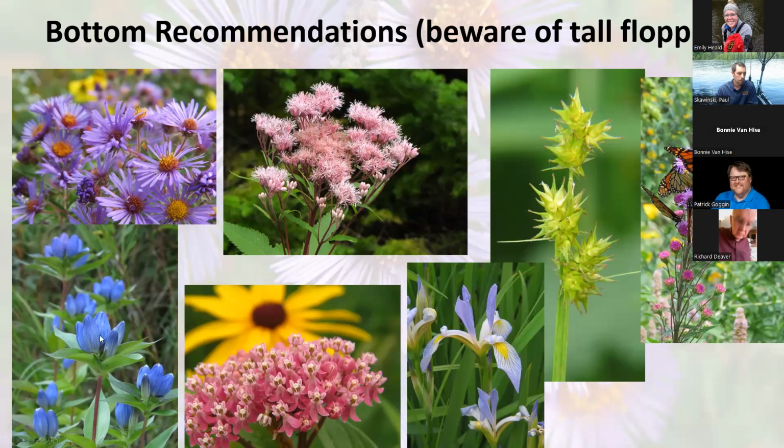We have bottle gentian here on the lower left, one of my favorites for that blue color. The Joe Pye weed here in the upper center. Below that is swamp milkweed with a sweet black-eyed Susan in the back. It's a little bit different than the common black-eyed Susan. Both of those are good choices though for rain gardens. To the right of that is blue flag iris, a wetland plant that many of you probably have along your lake shores or stream banks. The little sedge here is Bebb's sedge, B-E-B-B-S. It's a dainty, delicate little sedge, gets a couple feet tall and does really well in a rain garden.